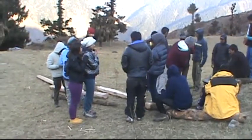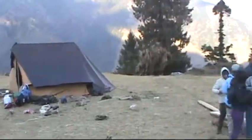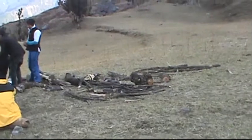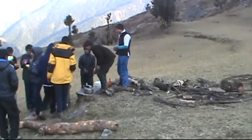So, this is tea time. Dinner is usually scheduled at 7, at which point we'll probably have a fire. We brought down some wood, actually, from where I took some video up higher, when we could see our campsite.